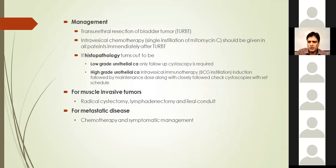So if somebody is lucky enough to have a urothelial cancer of low grade, the next best plan would be a close follow-up of cystoscopies, which we call check cystoscopy, that we do after 6 months, and then annually for the next 3-4 years. If the patient remains growth-free for the next 3-4 years, he is free to go and doesn't have to worry about disease recurrence.